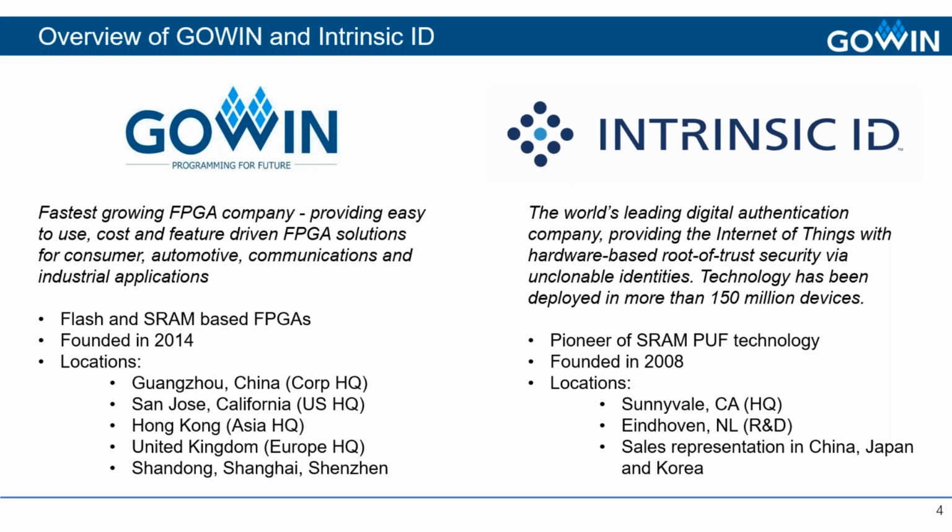Yes, thank you, Grant. So Intrinsic ID is the world leader in unclonable identities for IoT devices. We create these unclonable identities to establish the root of trust in hardware that Grant just mentioned, which has been deployed in over 150 million devices already. We started the company in 2008 as a spin-off from Philips in the Netherlands, where we still have our R&D office. Our headquarters is in Silicon Valley, while we have sales representatives in several countries in Asia. I will get back to you later to tell you more about our patented SRAM PUF technology, but first I will hand back over to Grant for the general introduction of this webinar.